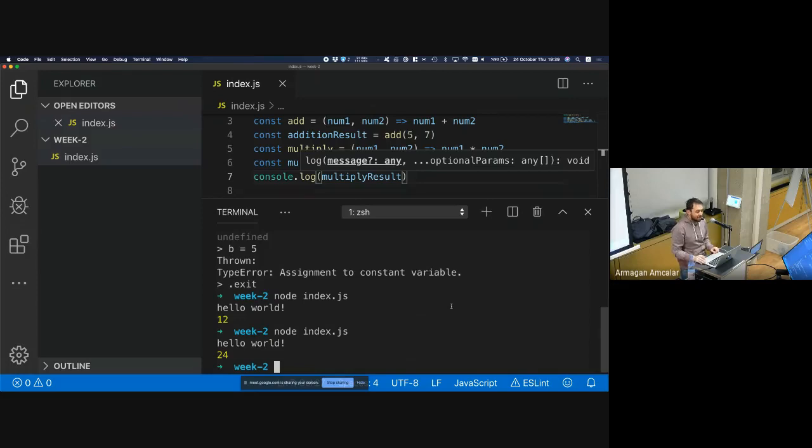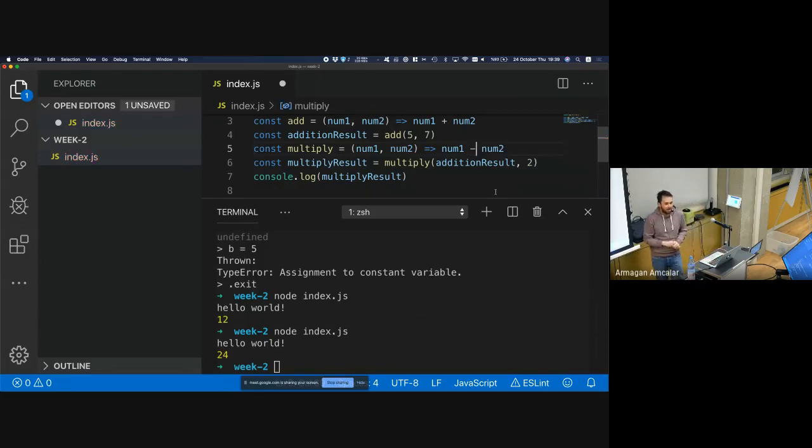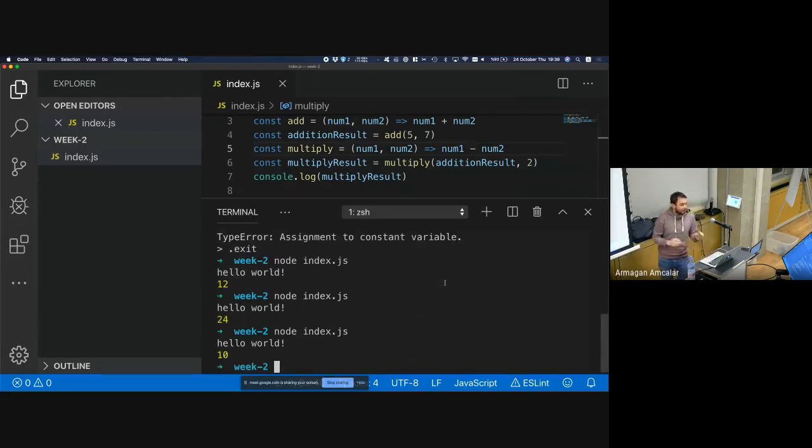But let's imagine that while writing this code, I made a mistake. Let's imagine that I forgot the operator for multiplication, and instead I pressed the minus sign, and when I run this code, it gives me the wrong answer. I know that it's the wrong answer. In this case, it's so easy to find where I made the mistake. But imagine that you're working in a huge project where there are hundreds of files, thousands of lines of code, and you're trying to find that needle in the haystack. How do we do that?